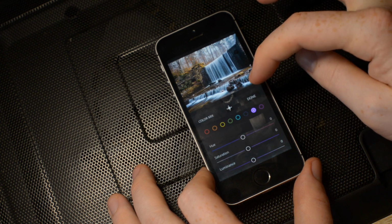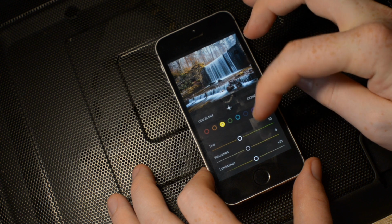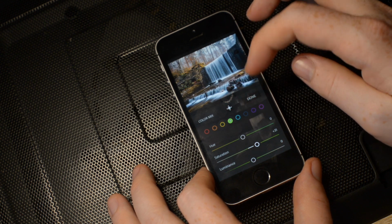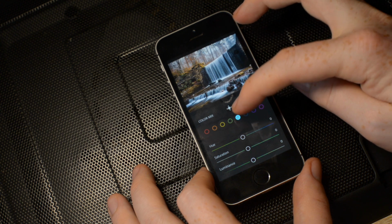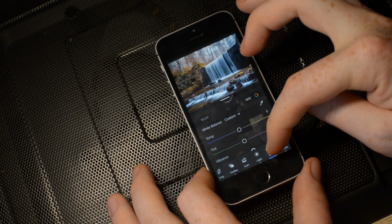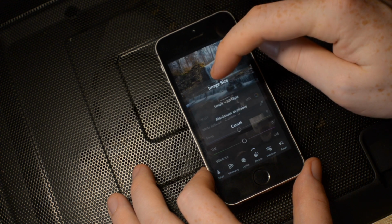I think there's a few color edits, so the brightness of the yellows has been brought up a little bit. I've saturated the greens a little bit, but apart from that there's not been too much done to it. So I'm happy with that picture. I'm gonna save to camera roll.